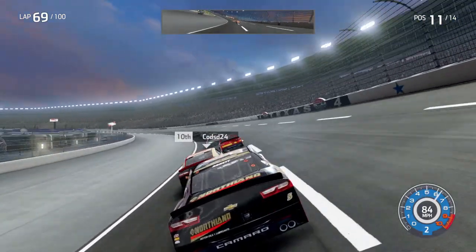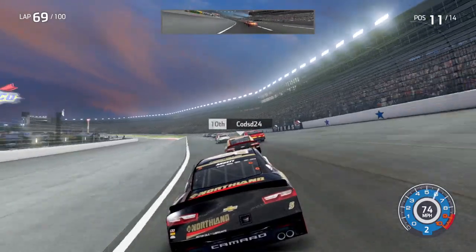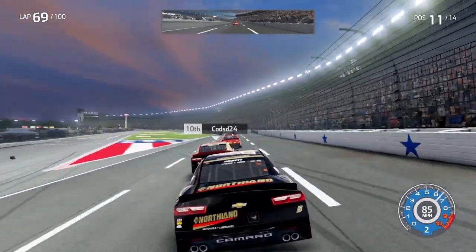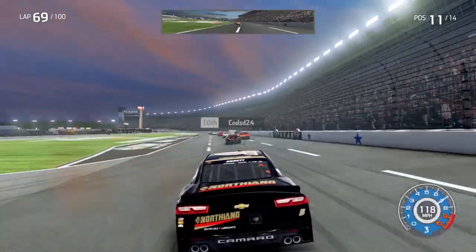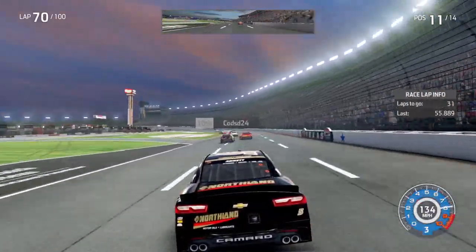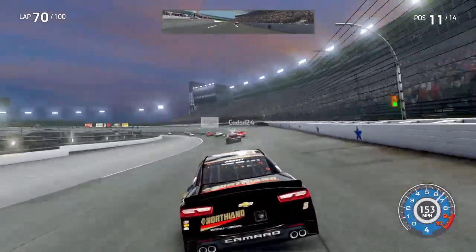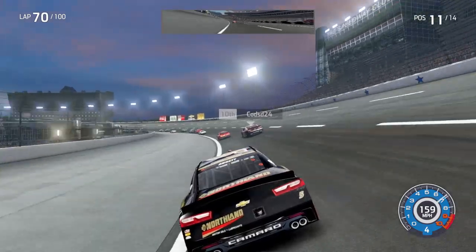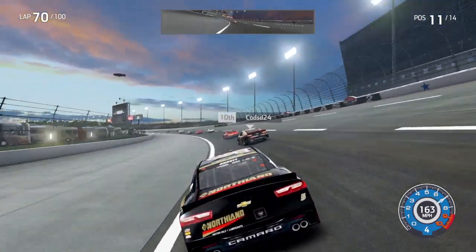Looks like we got a couple people a little confused on where they line up. All right, here comes the field out of turn number 4, and we're green flag racing. And the 00 Fire is going to take off down into turn number 1. He's going to have an early jump through turns 1 and 2. But the problem with that is the field's going to be nose to tail behind him and should be able to catch him down the backstretch going into turn number 3.